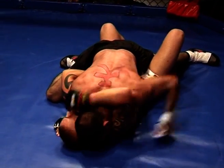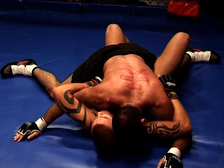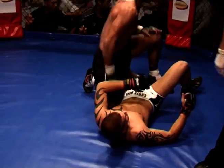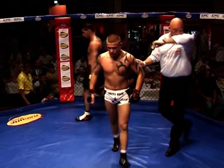Of course, we have a better view of the action from up here. His opponent wouldn't have seen what he was setting up. Yeah, that's true. I don't think his opponent knew that he had his feet climbing up the fence.